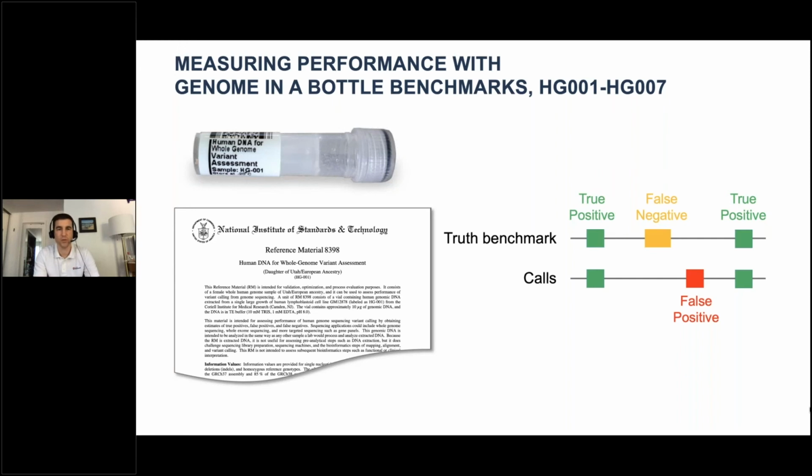Genome in a Bottle provides both physical DNA for those samples and a benchmark that shows regions of the genome where they're confident in the sequence and the variants that exist within those regions. This allows you then to take a call set from a technology like HiFi reads, compare to the benchmark, and identify true positives, false negatives, and false positives.